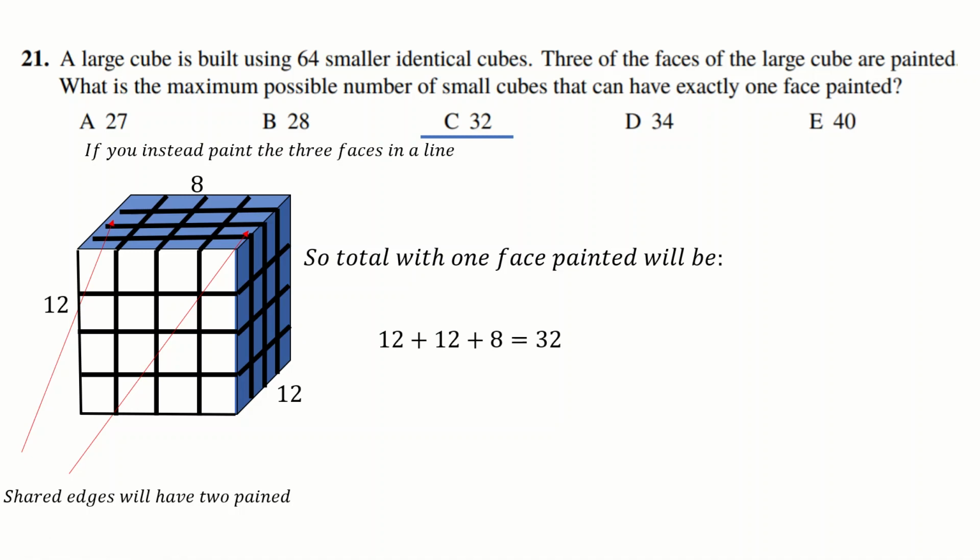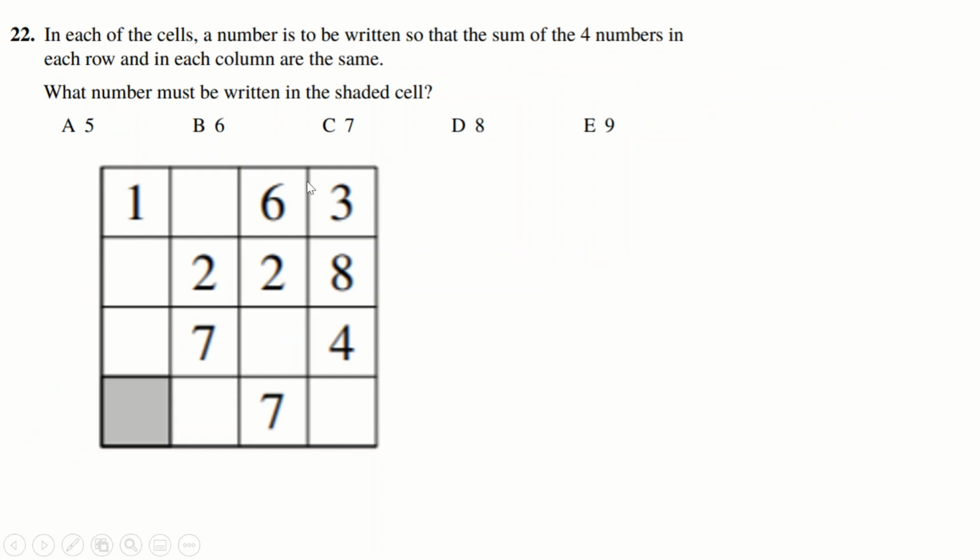And I think that's the best I can do, because the only 2 ways to paint 3 faces of a cube are the first one you saw where you join a corner like this, or painting them in an arc like this, again because the cube is just symmetrical. You can think about it, but I don't think there's any other way to paint a cube than just doing one of those 2 options. Okay, question 22. So this is kind of like a magic square.